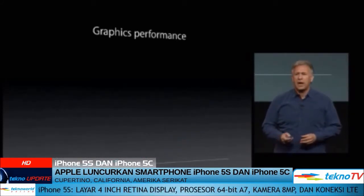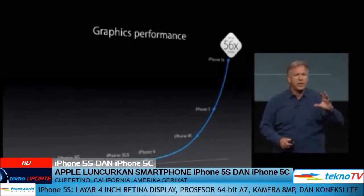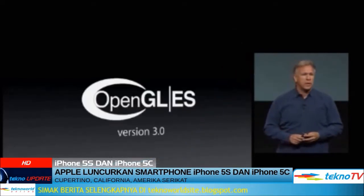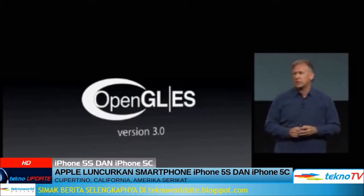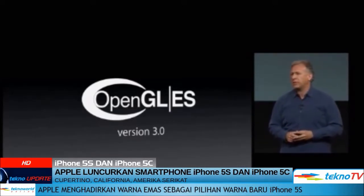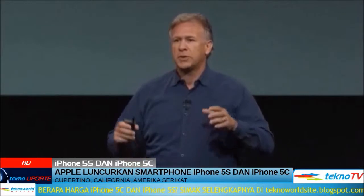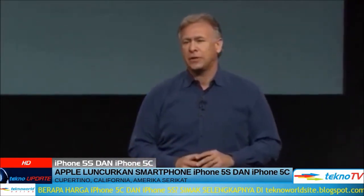And it's even more with graphics. It's increased 56 times since the original iPhone. Again, half of that coming today with the new iPhone 5S. It runs OpenGL ES version 3.0, the latest graphics standard. This means that graphic-intense applications can bring their console and desktop level 64-bit graphics easily to the iPhone platform. And this will enable breakthroughs in performance for graphic-intense games and things that we love to play and use all day long on our iPhones.